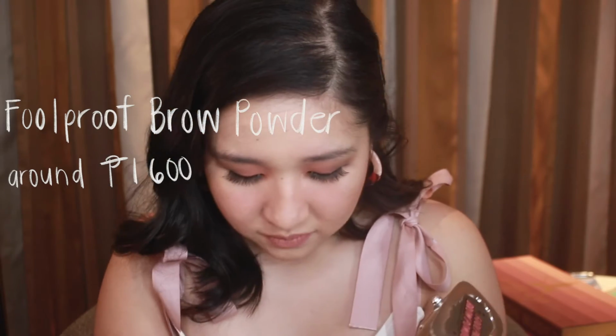I don't actually use brow powders. It doesn't last longer, and I feel like powders blend, so it doesn't give a clean look, for me. Powders blend, they don't have that clean streak where hair does not blend out. I feel like eyebrows should be a little bit cleaner. That's why I like pencils and pomades, things like that.